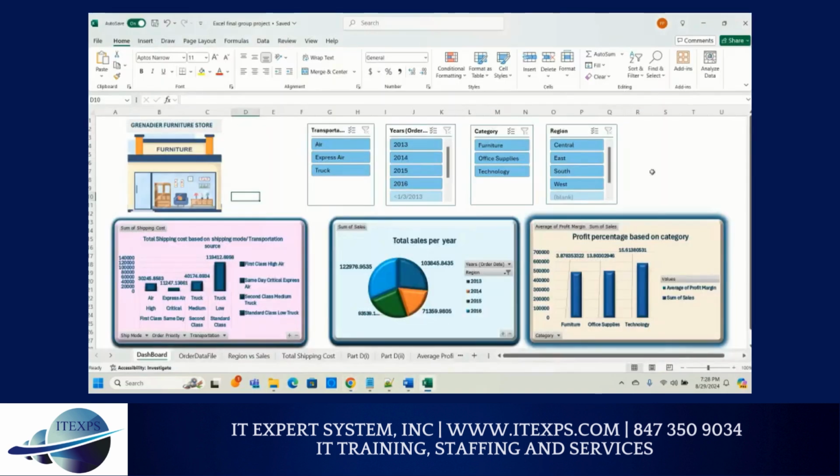So if our company's managers or supervisors would like to see how the business is doing in terms of sales and profit based on the different category or based on the different shipping modes, and if they also like to see based on different years how the sales and profit is doing. So here I'm trying to help my manager with my dashboard. So this is our company Grenadier Furniture Store, and I have used different pivot tables and a slicer mode to segment the data. So let me take you through the demo of the first pivot chart, and I can show how the data is working here.